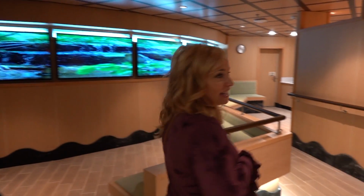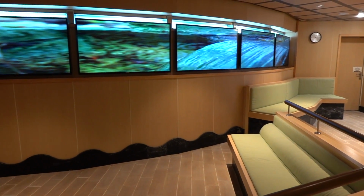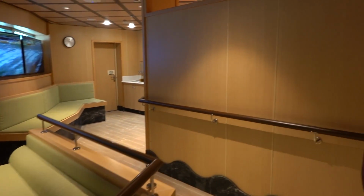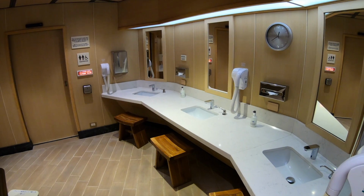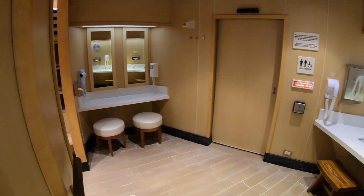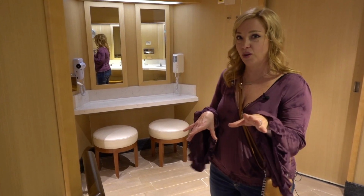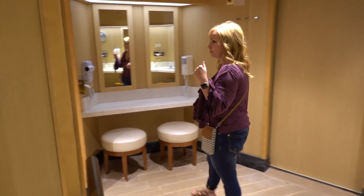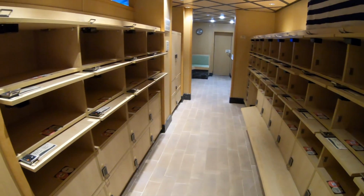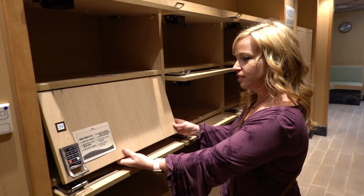And this right here is a relaxation area. And this is the locker room in here. So you can put your clothes in here, put your slippers on. You're required to wear special slippers before you go into the outdoor area. Come on around and I'll show you the locker room. They have little instructions for how to operate the lockers right here.